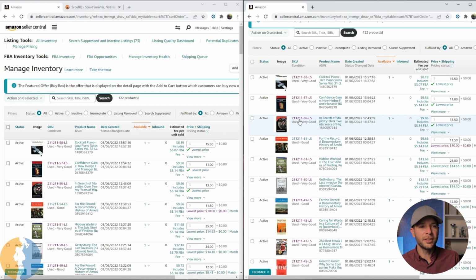Okay, so that's option one. That's if you click on your SKU. Another way for you to go is if you click on where it says lowest price right here. Let's see what comes up when I click on that. Now I'm going to hold the control button down. I'm going to open up a couple of them.